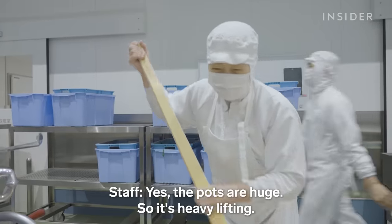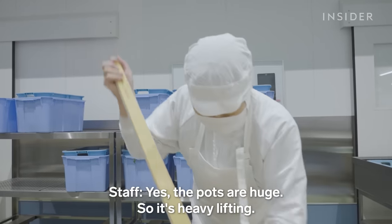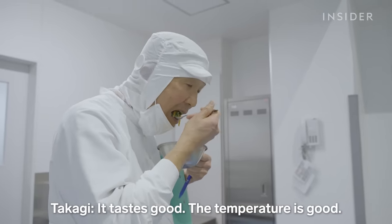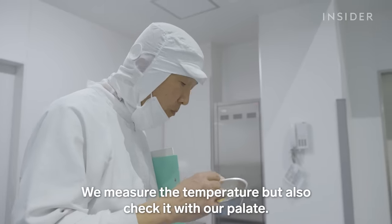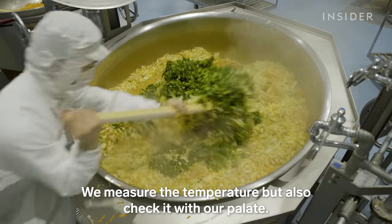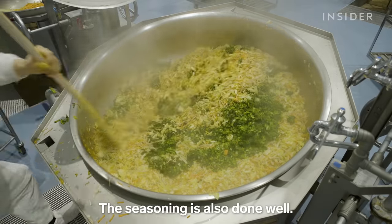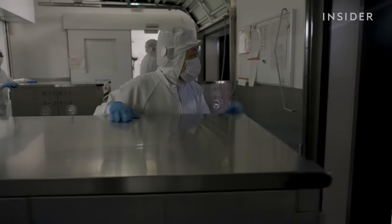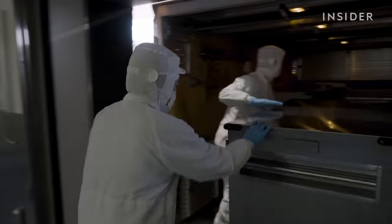Once all of the food is cooked, meals are portioned into thermal containers and loaded into 5 delivery trucks.